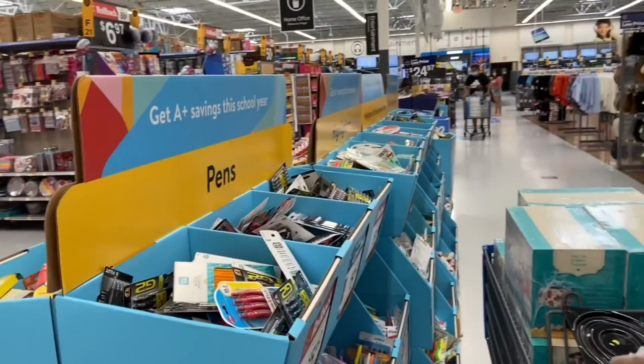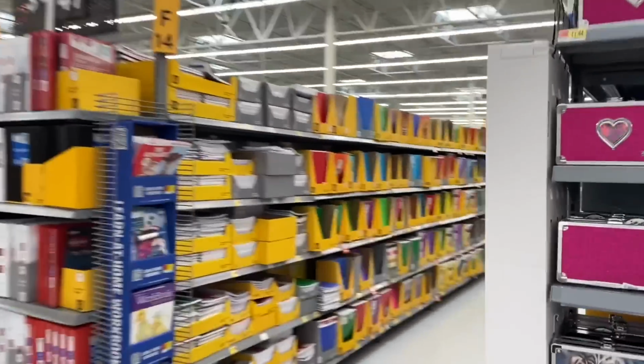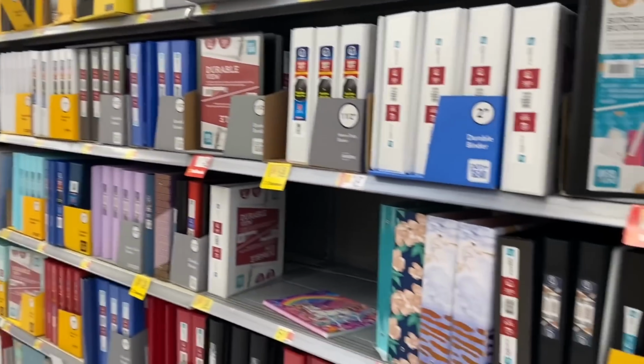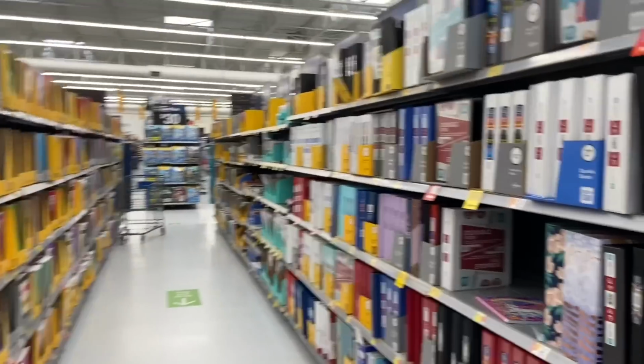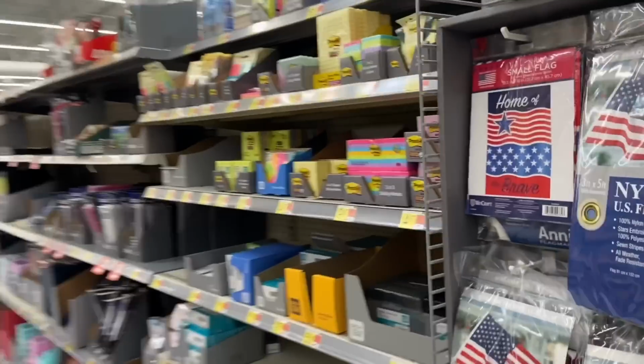25 cents. And we're going to scan a couple of these school supplies. They have school supplies. Let me just show you real fast. All right. Look at all this, you guys. Look at all these school supplies they have. We're going to be scanning this whole aisle right now. They have these here. We're going to be scanning because we don't trust none of these Walmart prices.